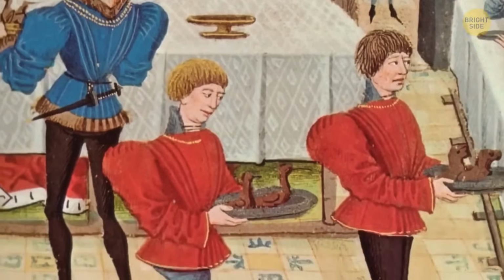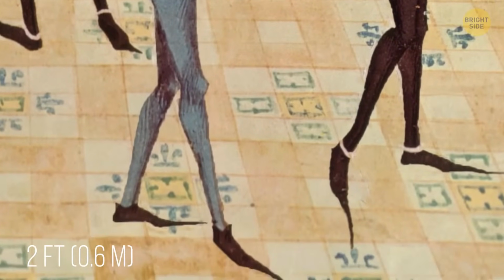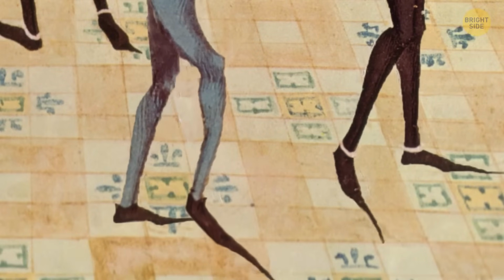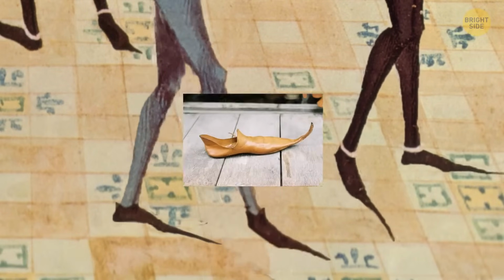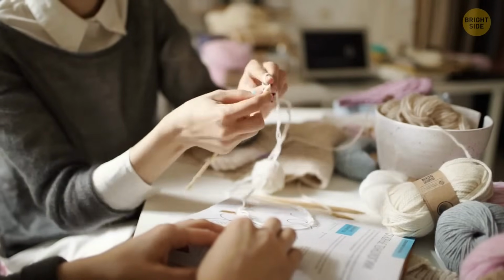Back in medieval times, you could find shoes that were 2 feet long. People loved pointed shoes. They were very popular for several centuries, starting from the 12th century. People would stuff toes with wool, moss, grass, or hair.